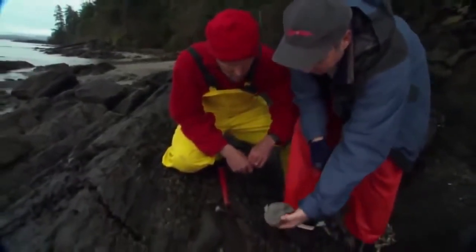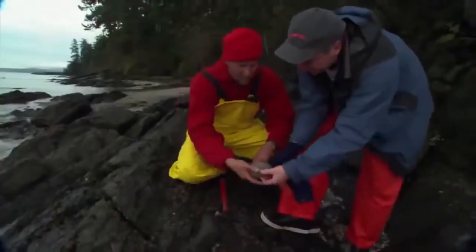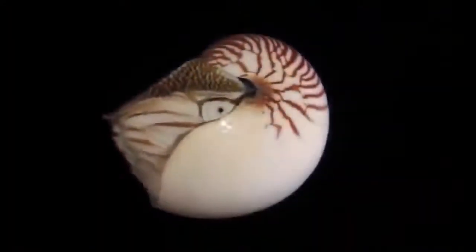This is an ammonite. It's a fossil that is actually the direct ancestor of octopus. So this is a cool ancient cephalopod. It's related to the chambered nautilus. So the tentacle sat here and swam about.